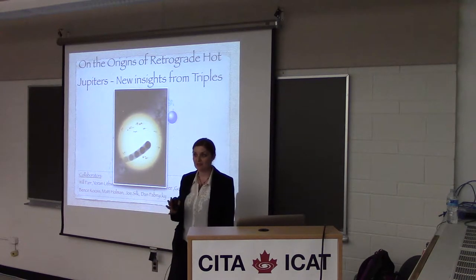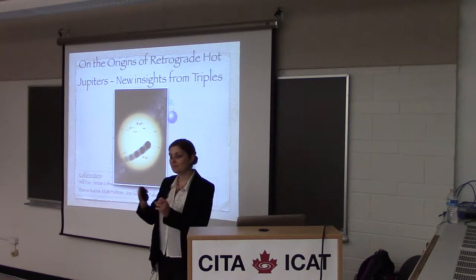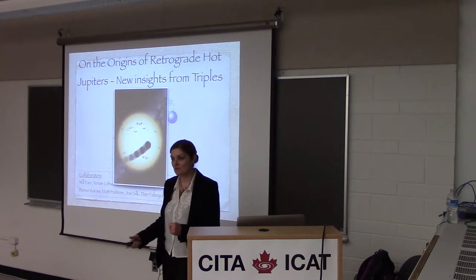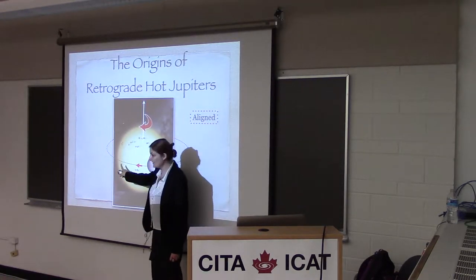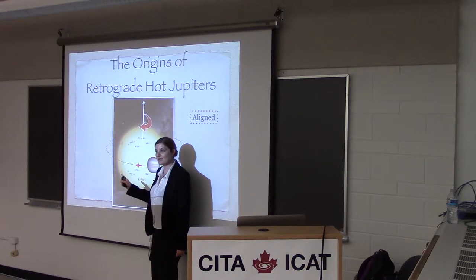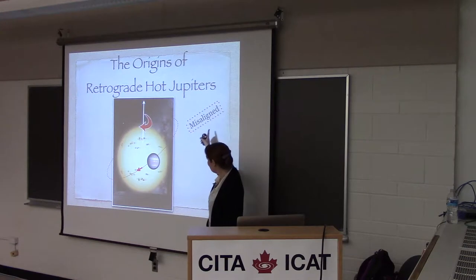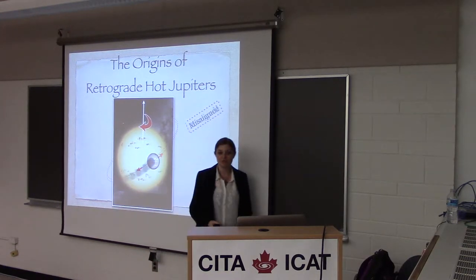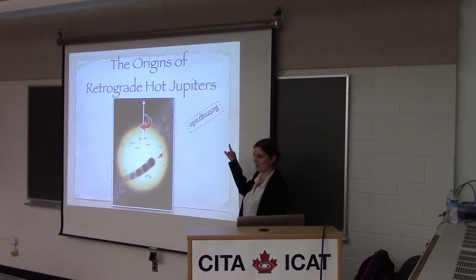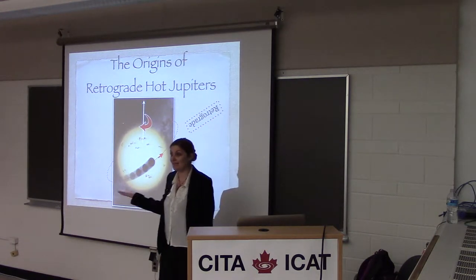But even more puzzling is that many of these Jupiter-like planets are misaligned with respect to their stellar spin axis. So a system like this I would call aligned because the planet is orbiting in the same direction as the star spins. But many of these are in fact misaligned, tilted with respect to the stellar spin axis, and some are even retrograde, so orbiting in the opposite direction. But why is it a puzzle? Maybe this is simply the way that planets are formed and that's it.